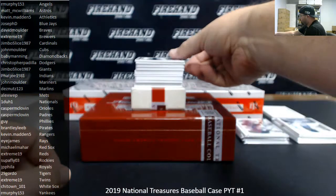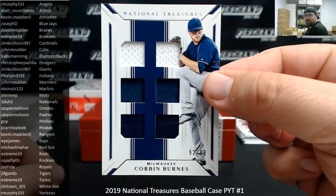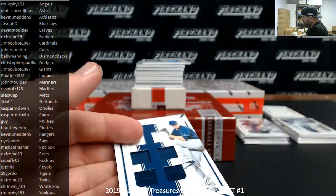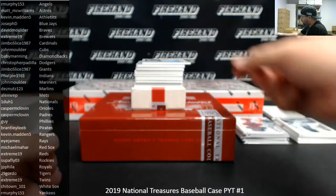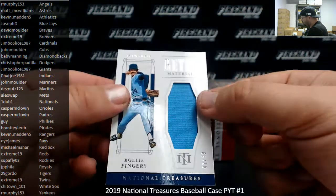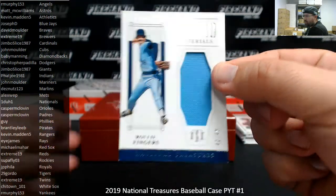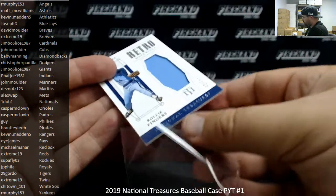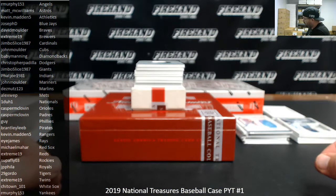Good luck, everybody. Number to 99 for the Brewers. Got a 6-swatch of Corbin Burnes. Brewers going to Extreme 19. Got a retro materials number to 49 for the Milwaukee Brewers, Rollie Fingers, 42 of 49. The Milwaukee Brewers going to Extreme 19. But at least these are going to have relics and autographs on them, as opposed to just basic printing plates.